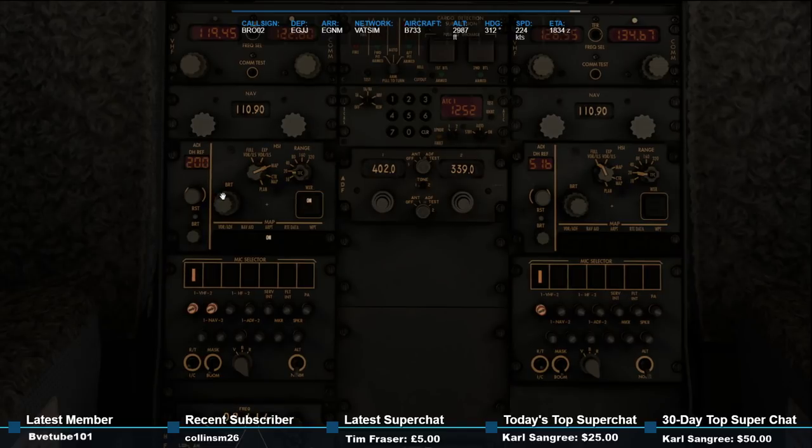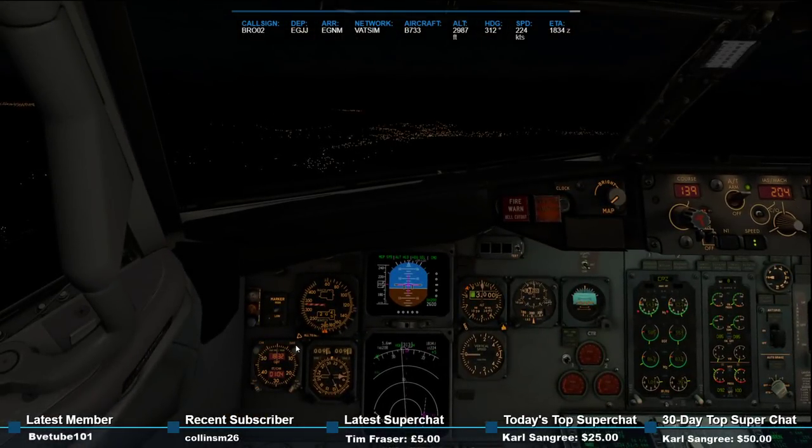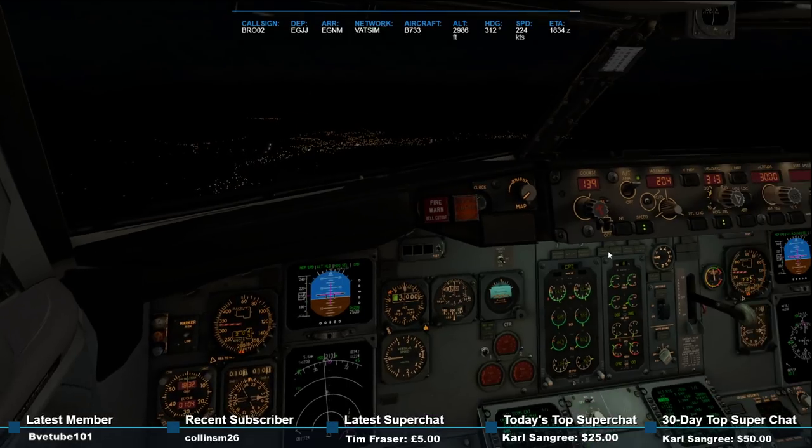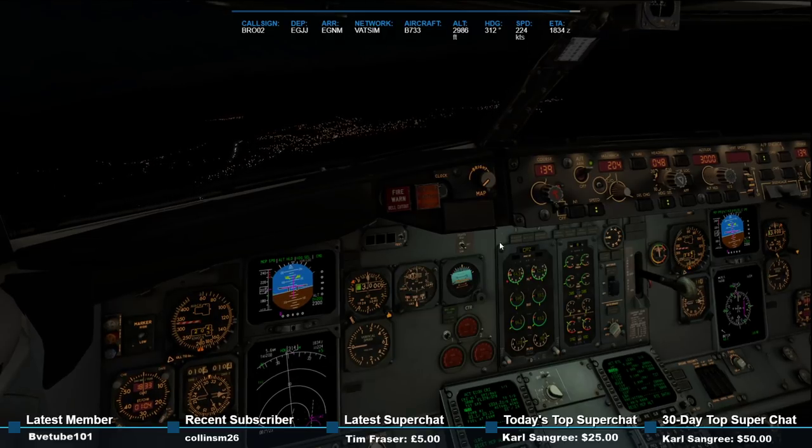Cool. Well, the go around was actually quite nice, wasn't it? Right, so that's looking good. We're at 10 DME here. The MSA is fine here at 3,000. We're not going to hit anything. I don't really fancy flying around at night doing this sort of thing. Let's give ourselves a little base leg here and select flap 1.